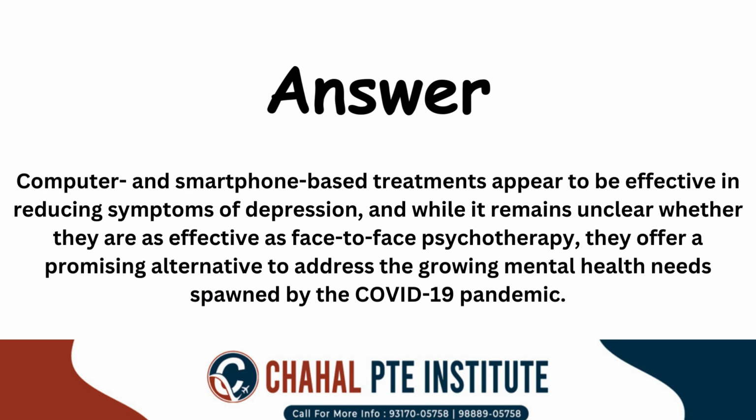Computer and smartphone-based treatments appear to be effective in reducing symptoms of depression, and while it remains unclear whether they are as effective as face-to-face psychotherapy, they offer a promising alternative to address the growing mental health needs spawned by the COVID-19 pandemic.